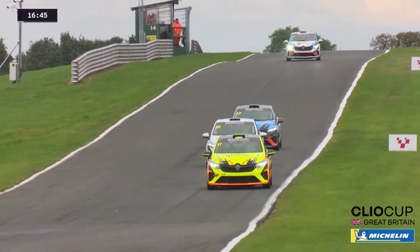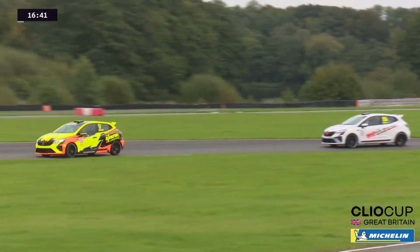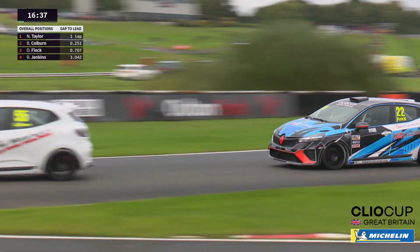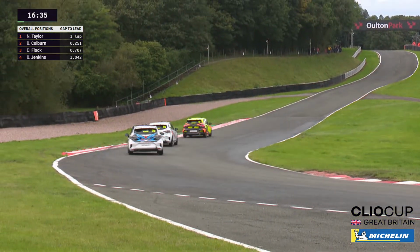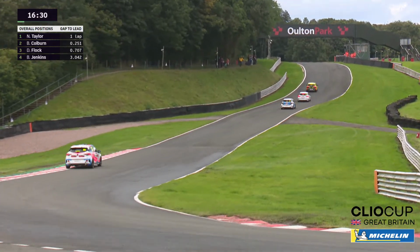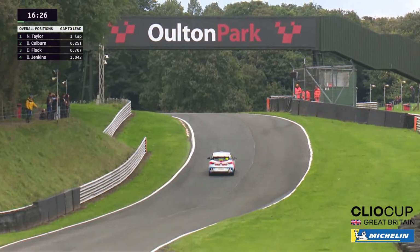Will Ben Colburn attempt to try and overtake Taylor this time? He decides against it, so does Flock. They all stay in a line on the fastest line. Flock tries to think about going up the inside out of Knickerbrook of Colburn. He thinks the better of that as well. He goes slightly wide on the exit and now goes up Clay Hill, and Ben Jenkins still sits in fourth position. Nicky Taylor leads them into Druids.